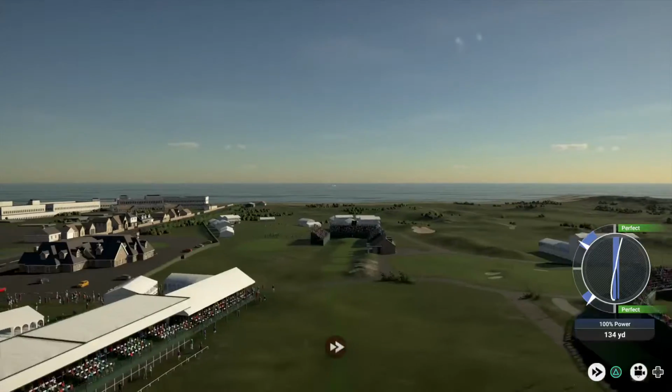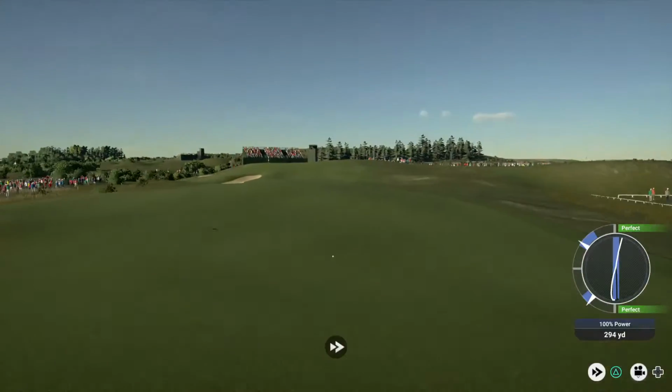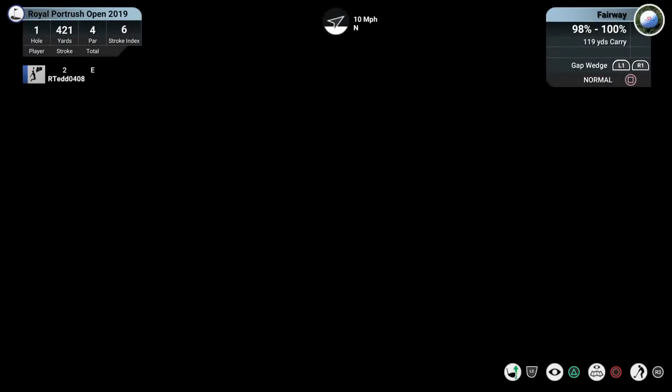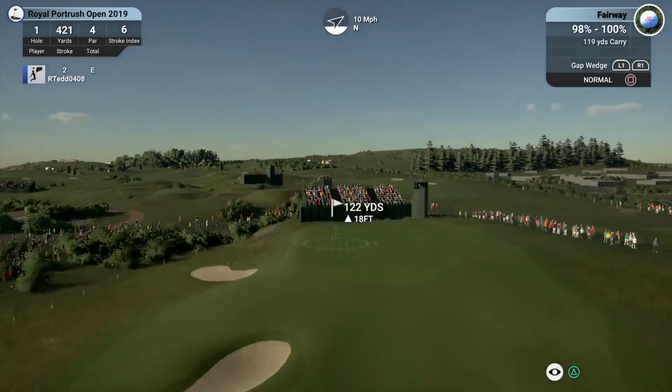He had a great round last time out. I'm hoping we can witness some of that golf here today. And nothing wrong with that shot. And from about 120 yards out.